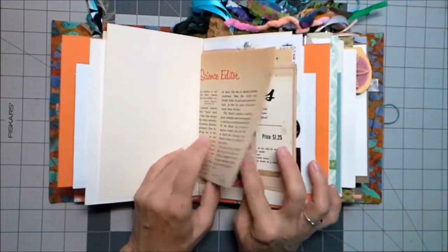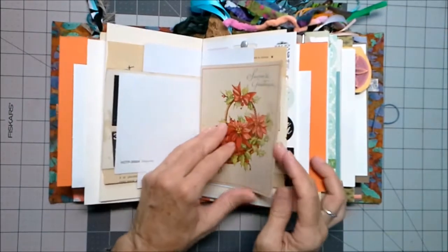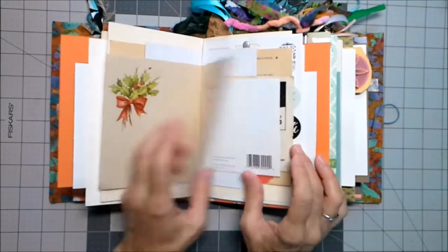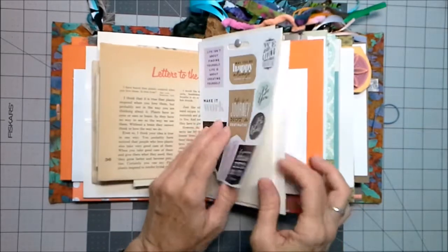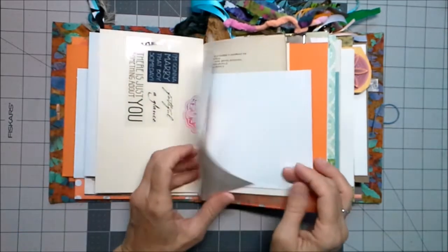This is from a kids magazine. I can't remember what the kids magazine was called. Highlights, that's what it was. Vintage Christmas cards. I love these because they're signed. I just think that makes them so interesting. And we've got planner items for you. These are stickers that can go into a planner.